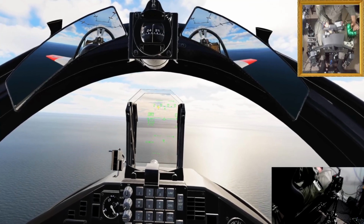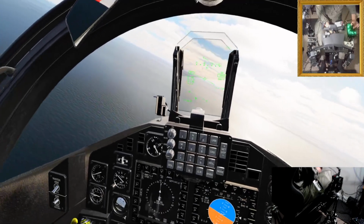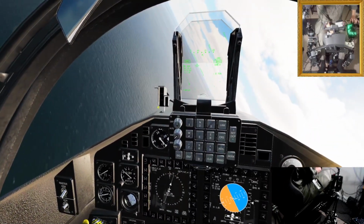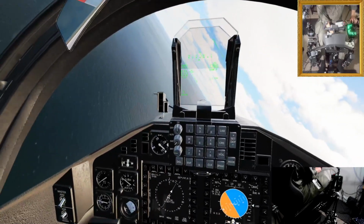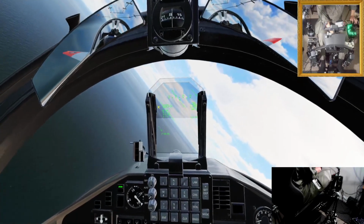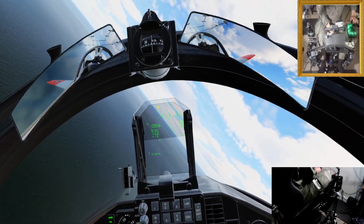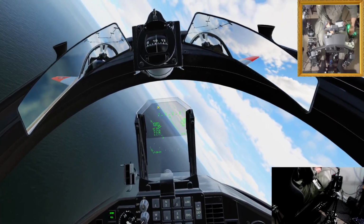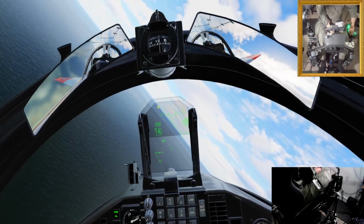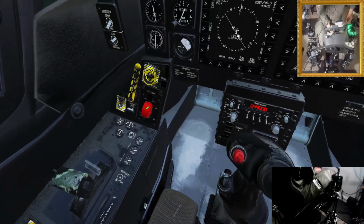6, 7, 8, 9, and 10. 1.1 on the brakes. Well, brakes should be coming out, but they're not coming out. There we go. Okay, continue to pull it around. Looking for 600 feet, 200, full flaps, gear.